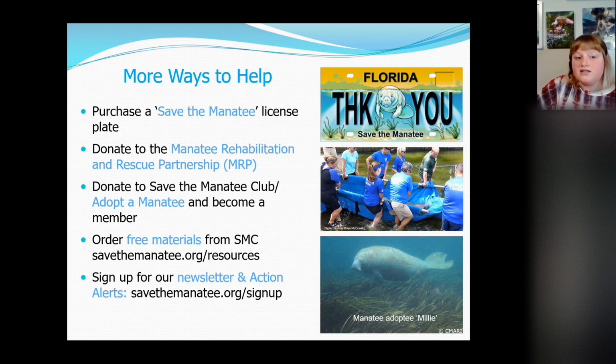But you can also donate to the Manatee Rehabilitation and Rescue Partnership. They have a website and you can donate through there. We also have the Manatee Emergency Fund on our webpage that goes towards the same thing, rescuing manatees. You can donate to Save the Manatee Club, or you can adopt a manatee, and that goes to our conservation efforts. You can also order free materials from our website, especially if you live on the water. You can get signs and educate your neighbors, and you can also sign up for our newsletter.